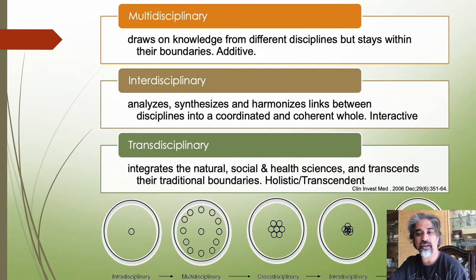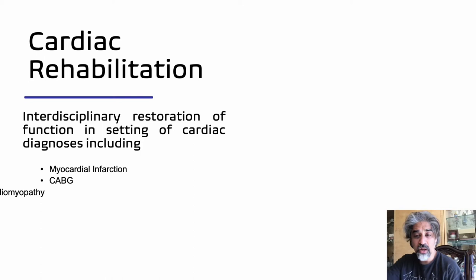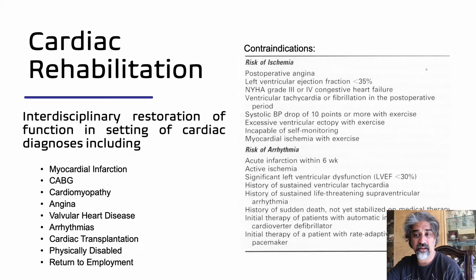The way it was explained to me is that multidisciplinary is what you're used to seeing in a hospital. All the services come to do their thing at bedside, but really don't communicate much with each other, except maybe through the chart. Interdisciplinary is when they behave more like a team, arriving at consensus on diagnosis and management. Transdisciplinary could be when everyone can do each other's jobs to some degree. Dr. Kirshblum's spinal cord team functioned this way when I was a first-year resident. It takes years to become transdisciplinary. So if you use an interdisciplinary approach to restoring function in the setting of cardiac disease, it becomes cardiac rehabilitation. Indications are on the left and contraindications on the right.